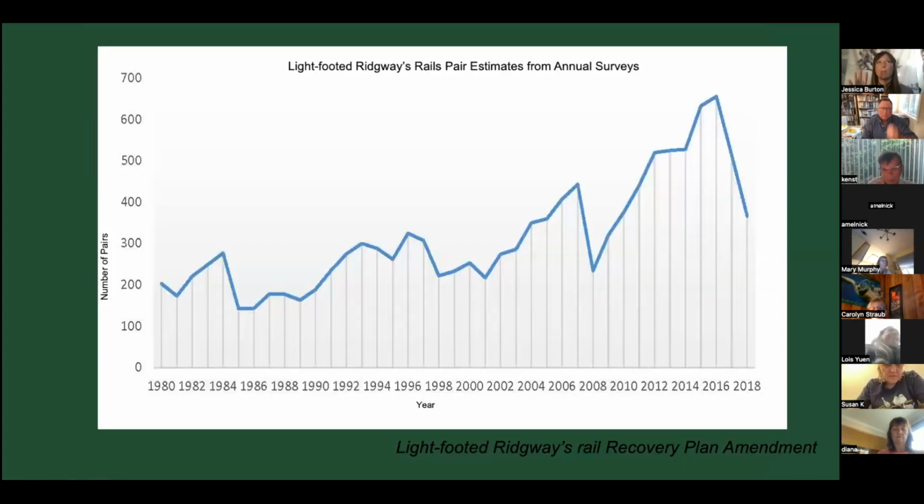And here's the population estimates, and this is from the Recovery Plan Amendment. And you can see the population fluctuates quite a bit. And because it's a smaller population, they're pretty vulnerable to stochastic events. And notably, the y-axis is number of pairs, not number of individuals. And since 2018, the numbers are kind of in a steady decline. The latest estimate in 2023 is 266 pairs.